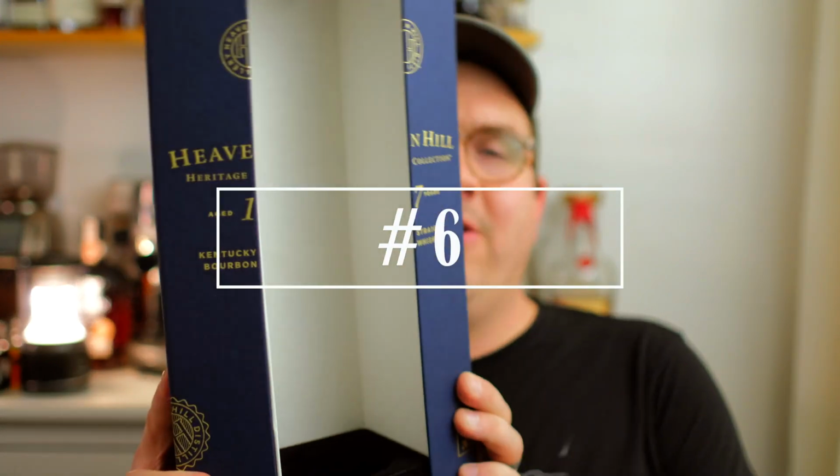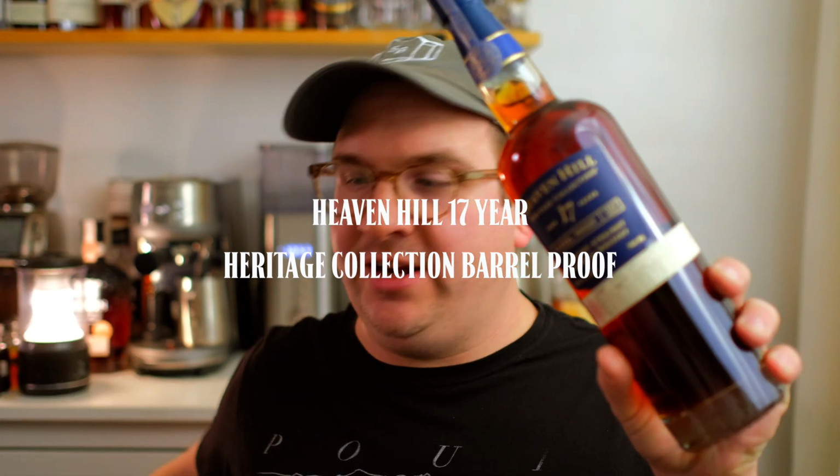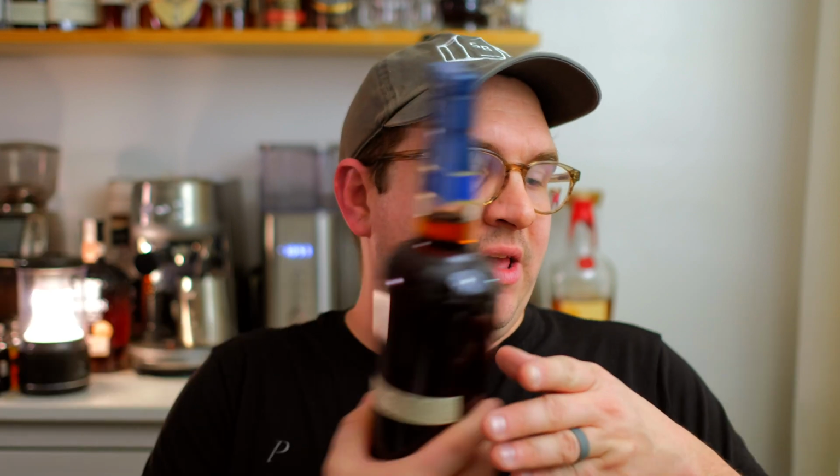Moving into number 6, we have the Heritage Collection from Heaven Hill with their 17-year-old bourbon. Now, again, this is another one that I know is at the top of a lot of people's lists. And I will go ahead and preface this. You can obviously tell there are a lot of Heaven Hill products in this year.